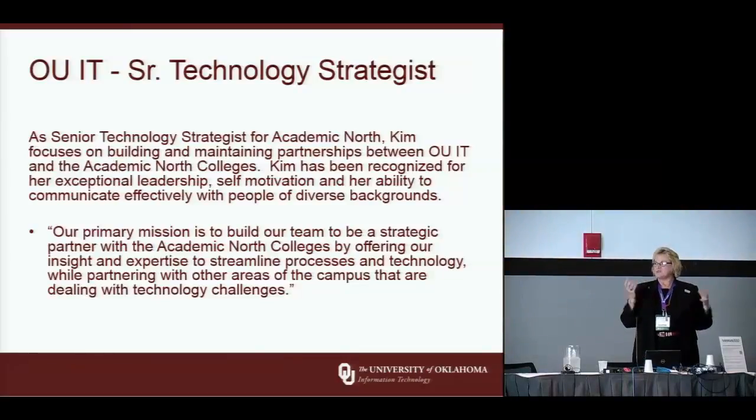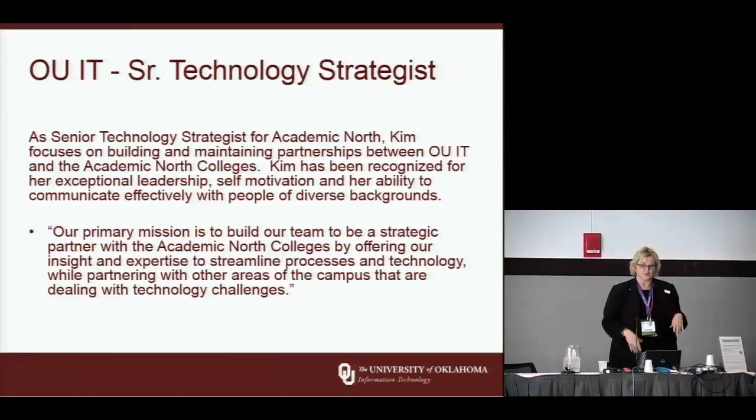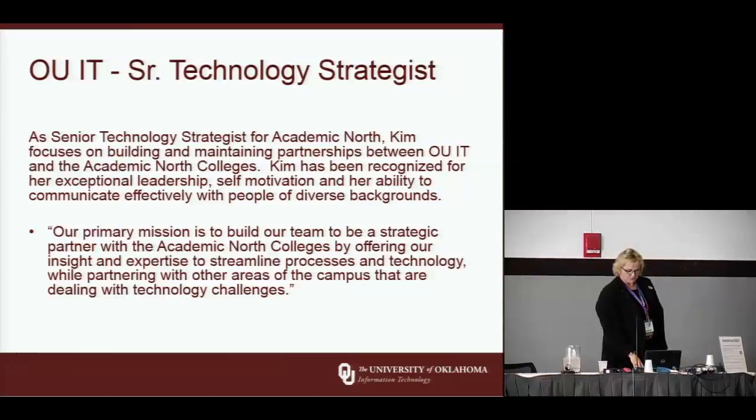Our primary mission is to build that team and that relationship with the different academic areas, and we work really closely with the deans, being that strategic partner. You're starting to see that happen more often in the higher education world, and that's been happening in the corporate world for a very long time. So connecting IT and business and working together, that's really what my role is. And the extra part is the adjunct professor, which is always fun just to get involved in the students' environment.